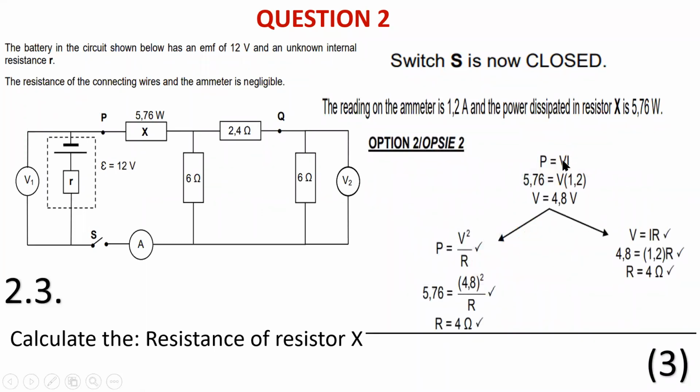Another option we have from PIV: you can calculate the voltage first. When you get the voltage, you can use Ohm's law and calculate the resistance of X, or you can use this formula to get R. How are we getting this? P equals V square over R. In the first option, we wrote I times R for V. But now, for current, you write V over R from Ohm's law. And then V times V, you are getting V square. So you can use this formula to get resistance. This is our other option. You can use any option, whichever is easy for you, of course.